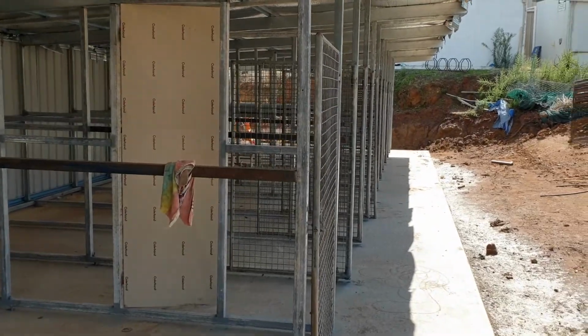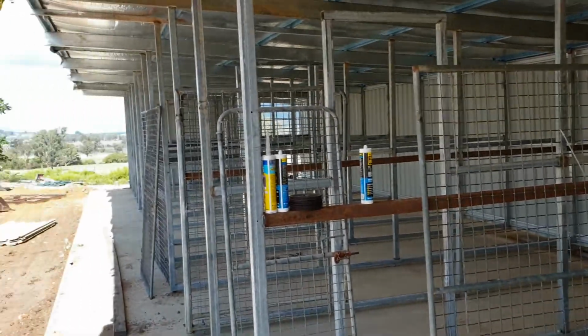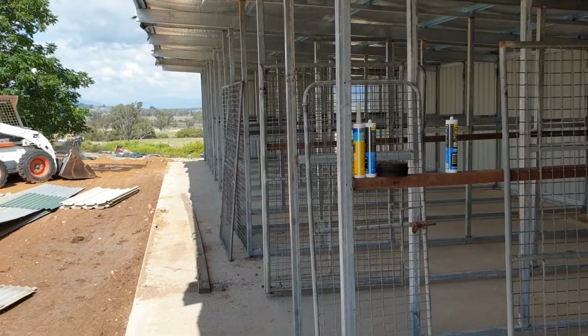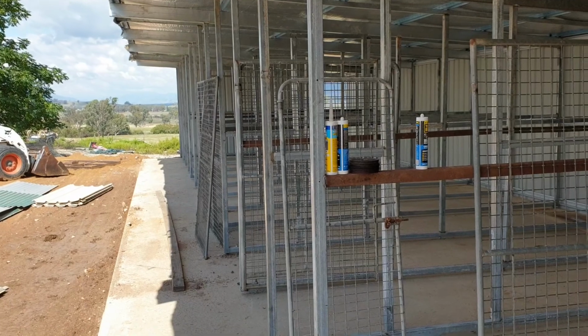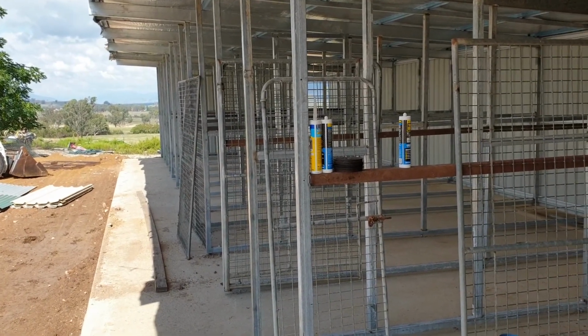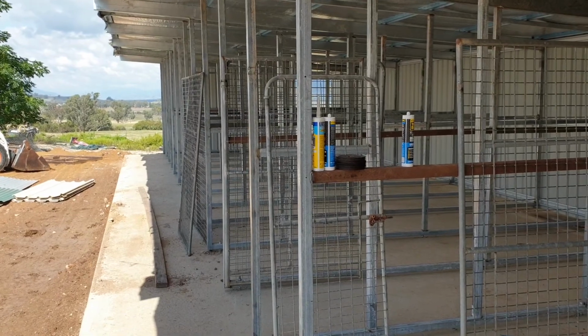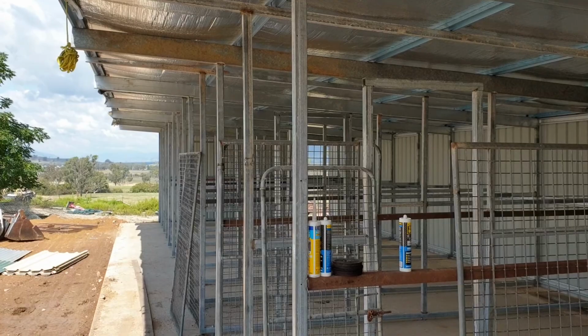This is the doggie kennel upgrade video number 5, I think. I can't remember now what we've got to, but the next one I reckon is going to be getting pretty close. Well, I probably won't do one until we get the fences up and stuff next, and just show you more of a finished product. But I'm excited. I'm actually excited.